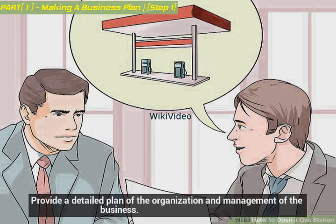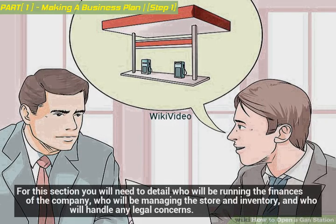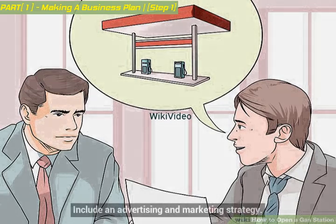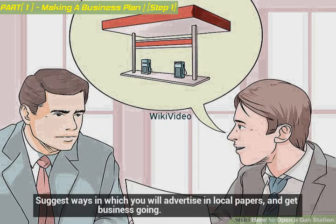Provide a detailed plan of the organization and management of the business. For this section you will need to detail who will be running the finances of the company, who will be managing the store and inventory, and who will handle any legal concerns. Include an advertising and marketing strategy. Suggest ways in which you will advertise in local papers, and get business going.